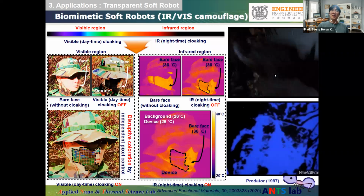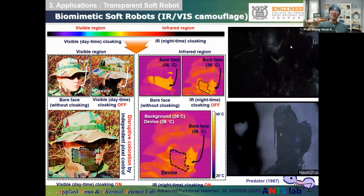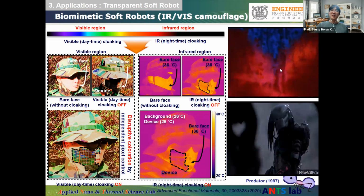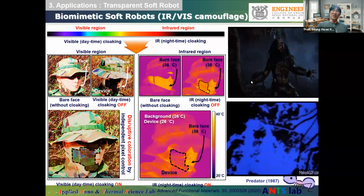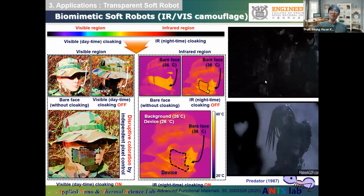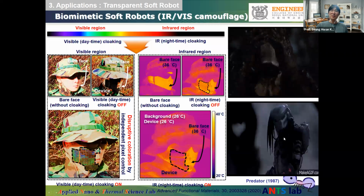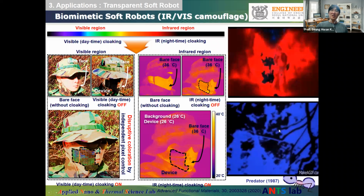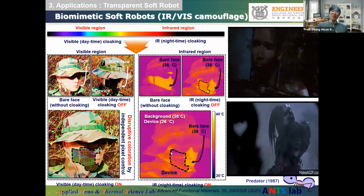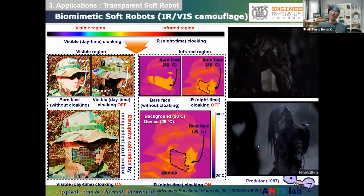So you can see here, Arnold Schwarzenegger is almost dead, and this alien can see only the infrared wavelength range. Then Arnold Schwarzenegger happened to be covered with mud, and his signature was blocked. So even though he was just in front of this alien, the alien could not see him. So if we can control the heat signature on the human skin, then we can do something very similar.